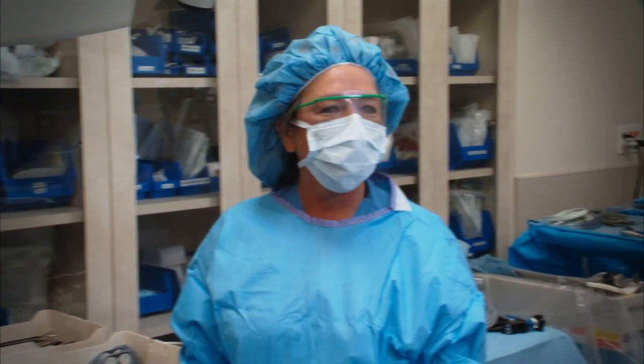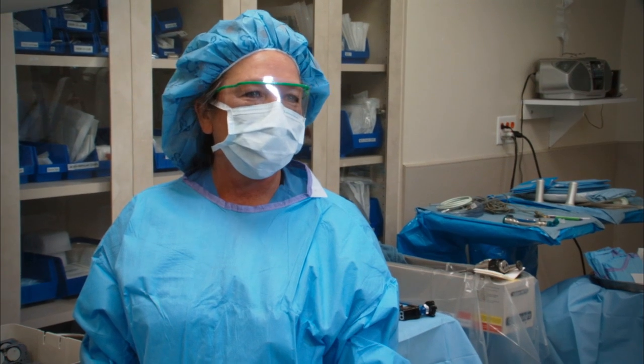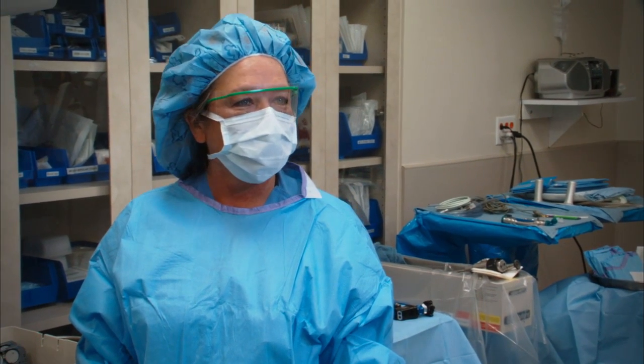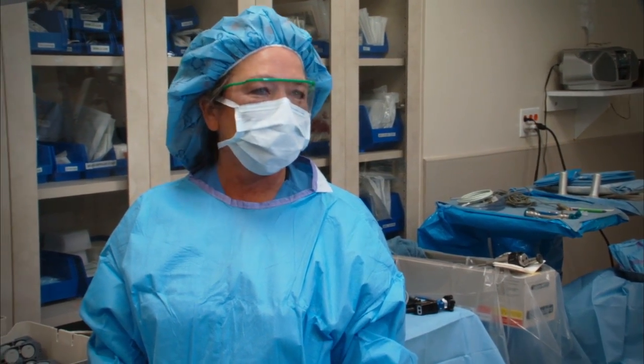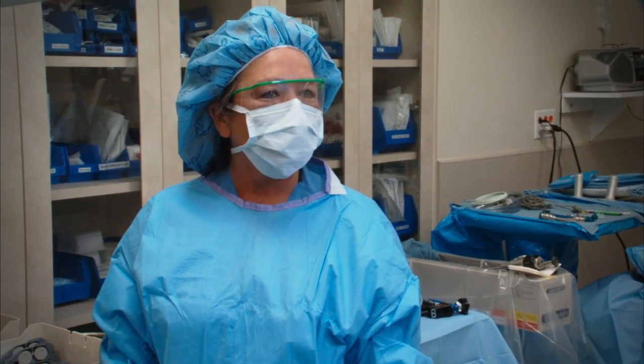Blood loss is a lot less. You know, with a regular open case, you could lose 300 or 400 cc's of blood, and with the robot, maybe 100, sometimes less than 50, so it's a lot less.